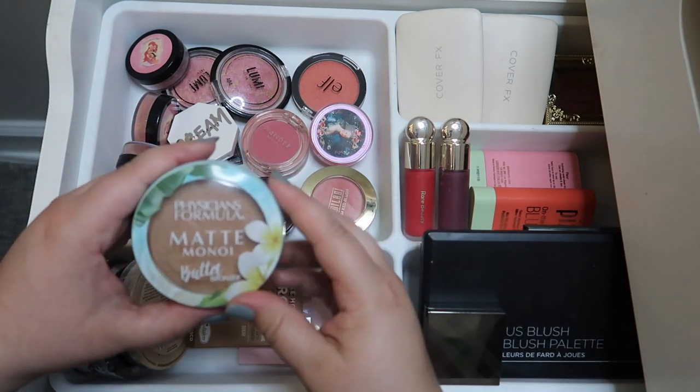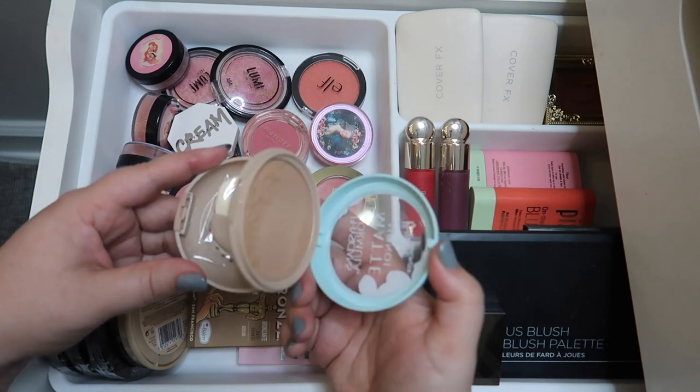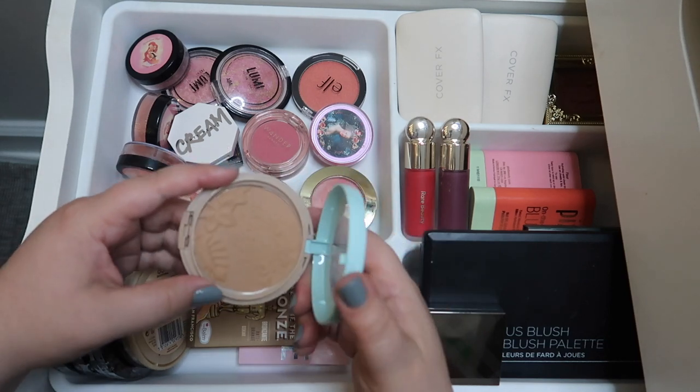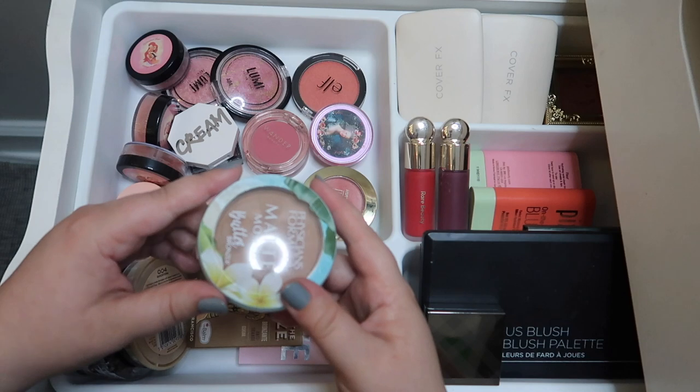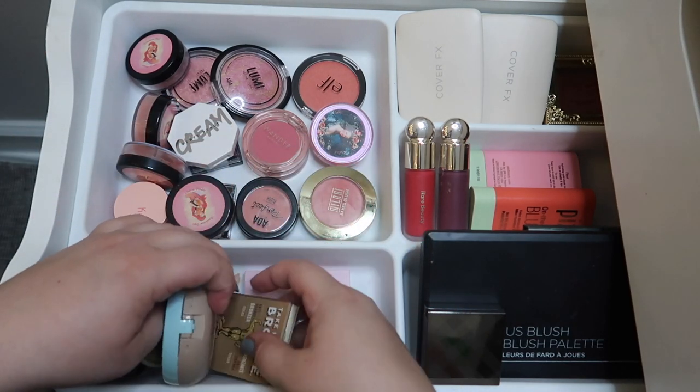I have this Physicians Formula Matte Butter Bronzer, which is not as good as the other butter bronzers, but it's still decent. I feel like this is also something I would have in a petty project pan, so that might become a rolling project pan, who knows. But it's decent, so I'll keep that.